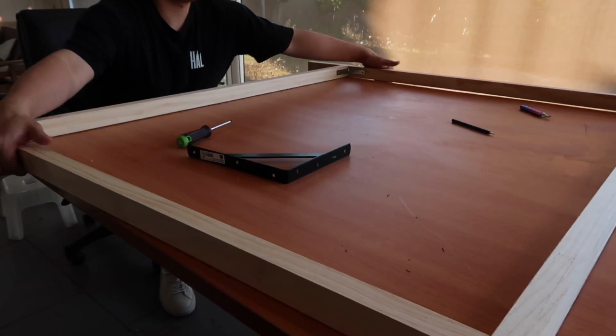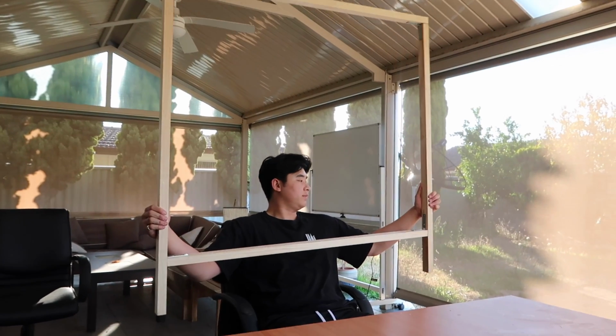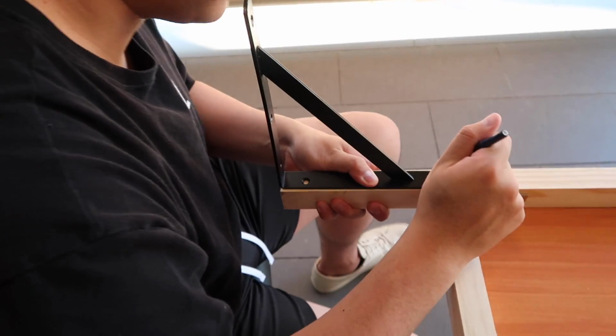The main frame, hold it up. That looks pretty good. Now we just gotta do the bottom so it stands up. Alright, okay. Now we're going to do the legs.